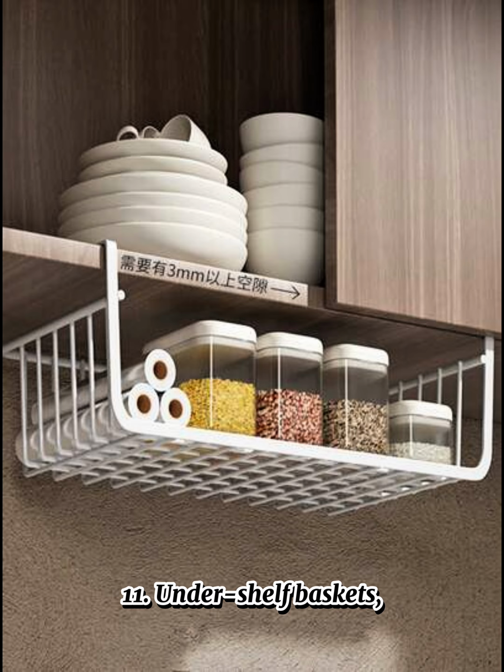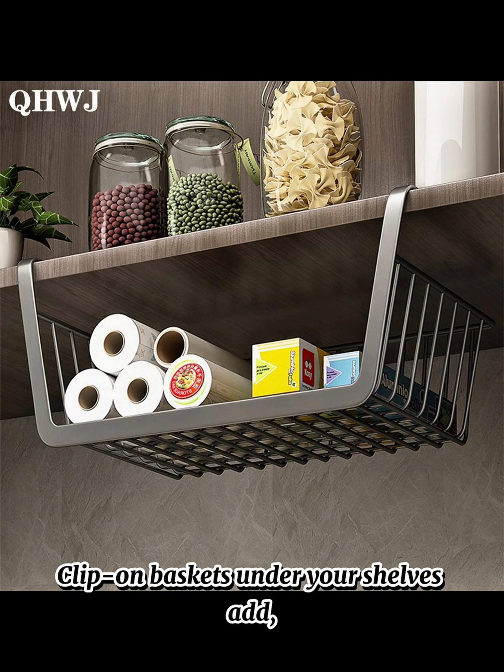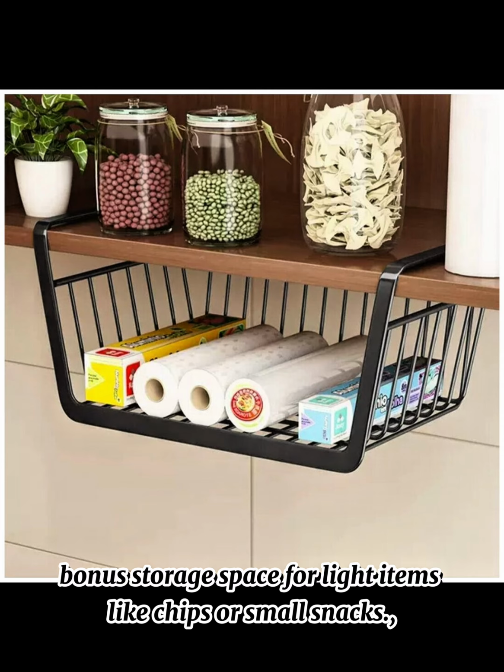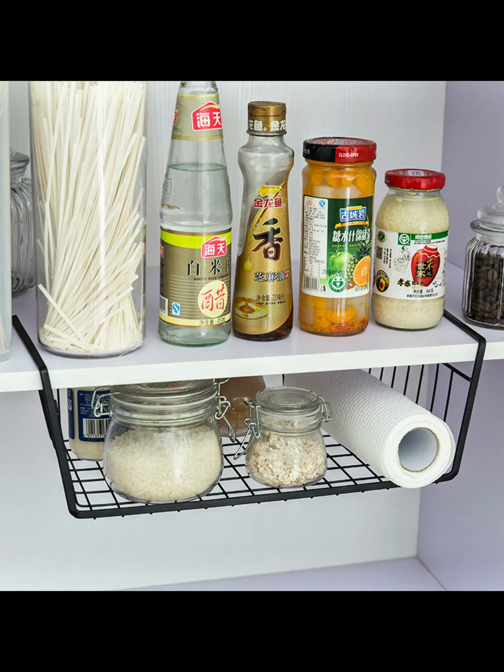11. Undershelf baskets. Clip-on baskets under your shelves add bonus storage space for light items like chips or small snacks.